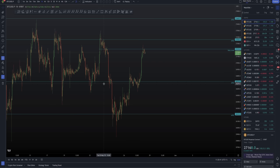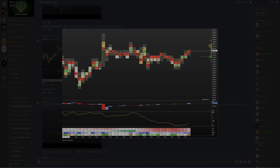So the next thing that I want to talk about here, briefly, is those bullish divergences that we saw on Bitcoin.